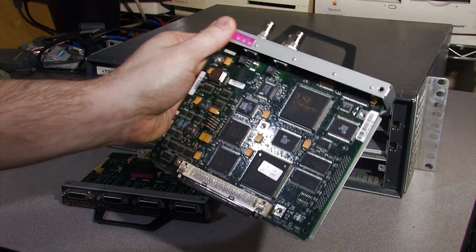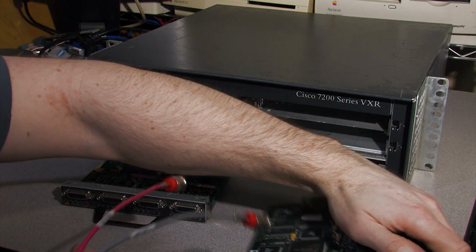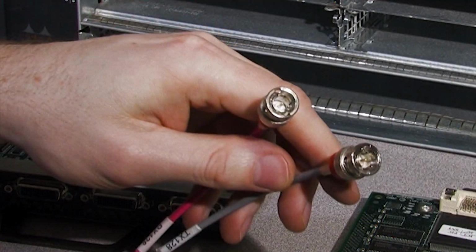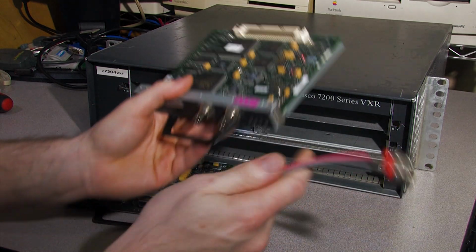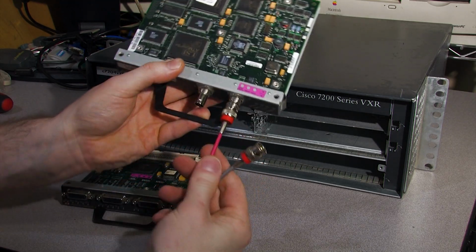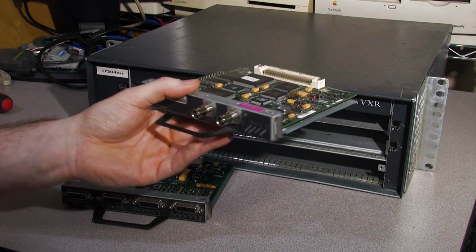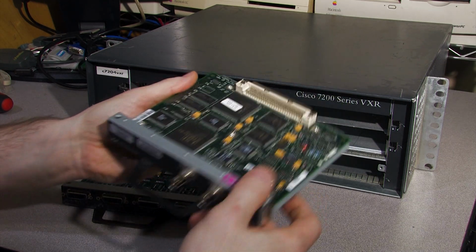And if we take a look at the cable this uses, I guess this is a coaxial type cable. I don't really know much about it other than I had to buy it specifically for this module, so it just basically goes in like that. So this is pretty neat, and I've used this to network one of my other older routers.